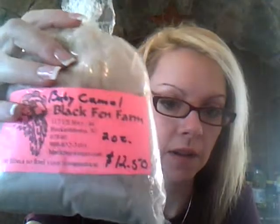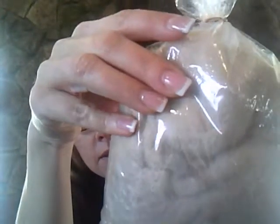And I won 2 ounces of baby camel fiber from Black Fen Farm in Hackettstown, New Jersey, which is cool. I actually bought my dad some baby camel down for Christmas, so I'm kind of excited. His is a little bit darker than mine, but this is a nice light tan. I don't know if this is going to come through. Nice light tan. That's pretty much the color right there. So I won that. Michaela and I won that.